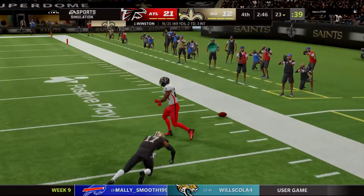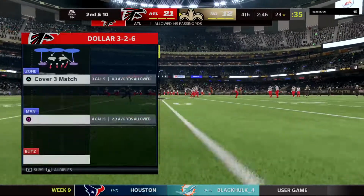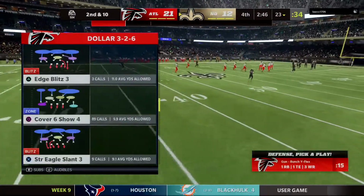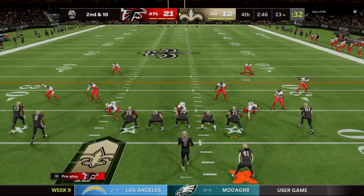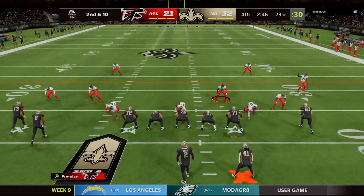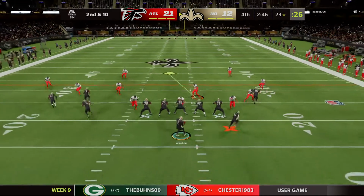And that will be incomplete. Would have been a big hitter if they had connected. Instead, it's 2nd down. Got to be wary of throwing an interception here because the defense knows they're going to get tested deep. That's why they're going to put a couple of extra guys back there to try and prevent that. Yeah, late in the 4th quarter here, trying to preserve the lead.